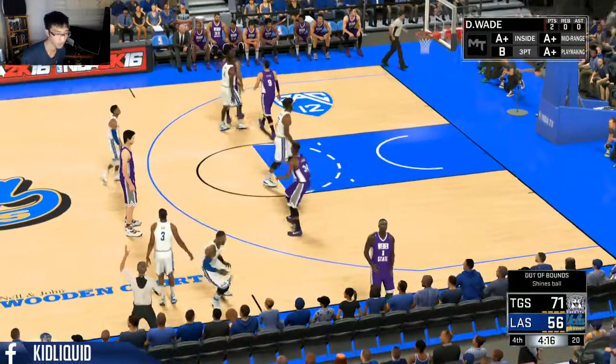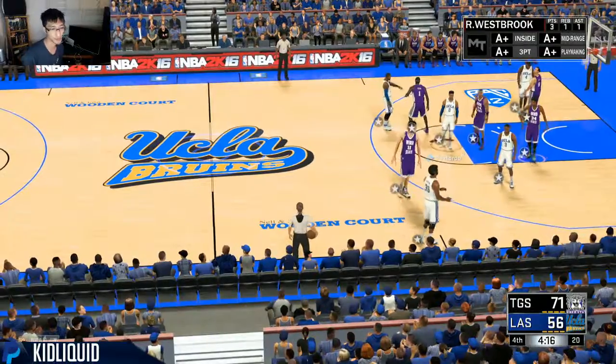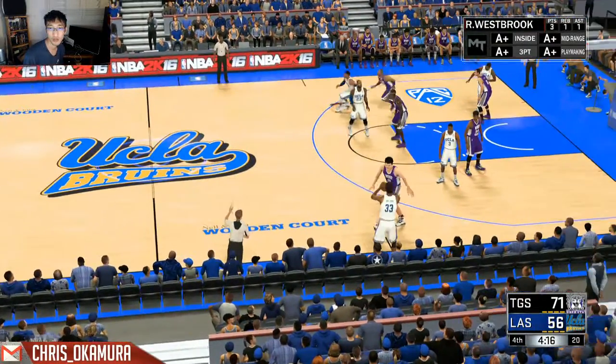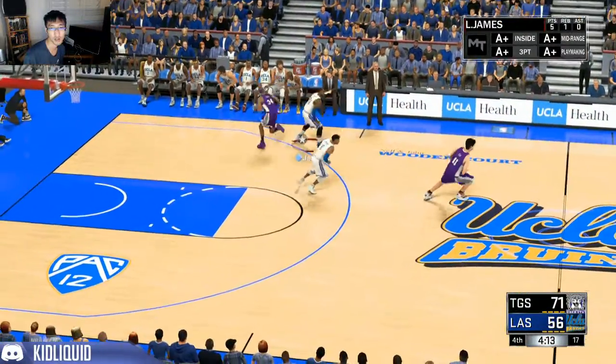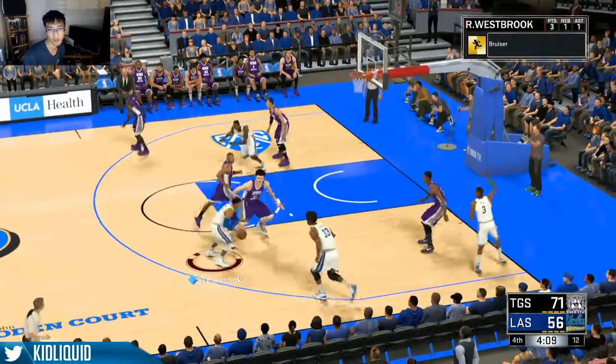That's going to be out of bounds. Los Angeles will retain possession. You know what? A low percentage pass on that one, but sometimes it's worth the risk. Well, that time the risk did not pay off because it was well defended. Los Angeles trails by 15.